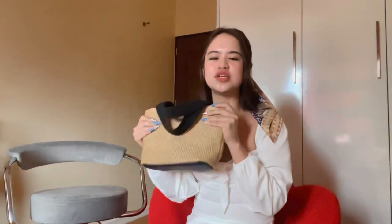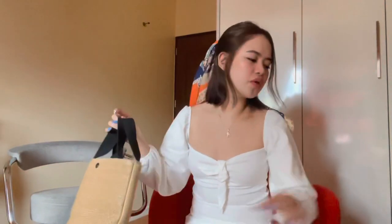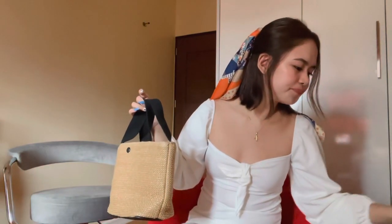So this bag actually has two variations. So nude and black handle and black bottom, and there's also a nude and white. For me, I'm not really like the super dainty kind of girl, so of course I got the black, which in my opinion pairs with so much more than the white. And also another thing to think about is the white one gets super dirty fast because it's white and the material of the handle is canvas, so it absorbs dirt and dust quite easily.